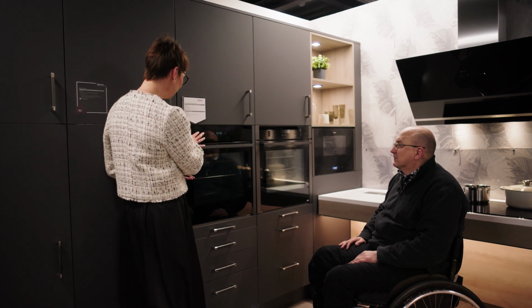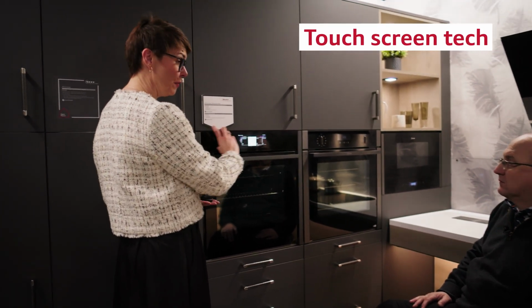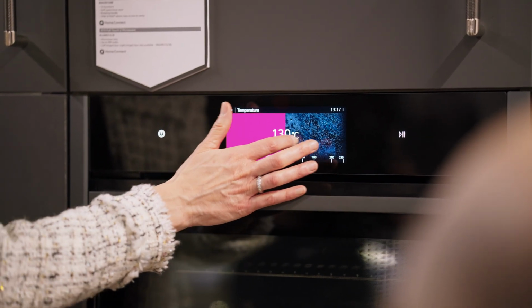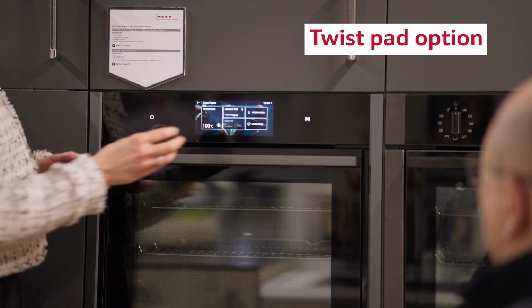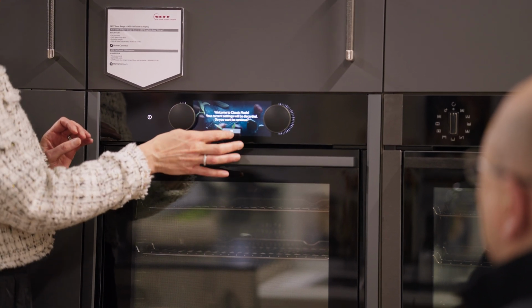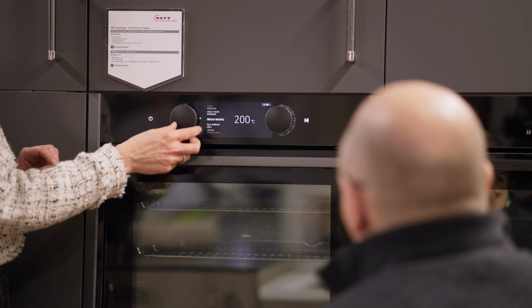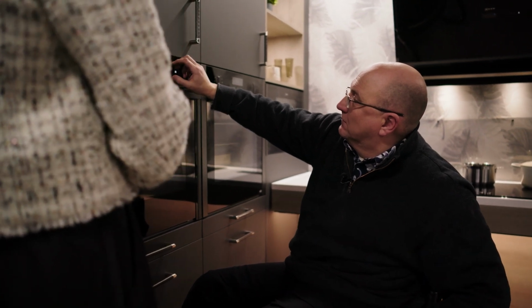Okay, so Adam, this is what we would call our Full Touch 3. This has got the largest TFT screen, so it's super responsive in terms of how you would set it. This is on our very super premium range. You can also add the two twist pads that we have. So basically what that does is it allows you to have the control that you would with the dial. So this one will change what they're going to cook. So that would be, if they wanted to bake some bread, and then you can just press play. So it's super easy to do.